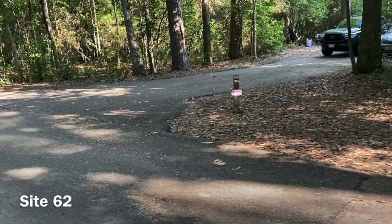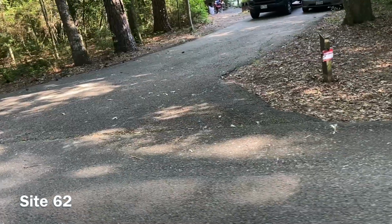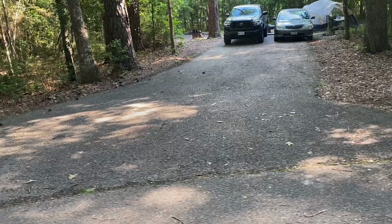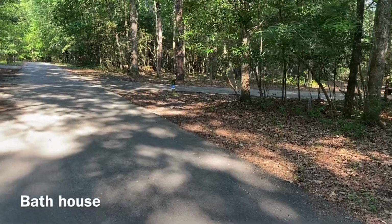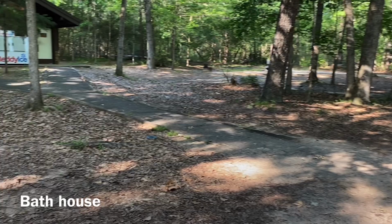Coming up on 62, also a back in site. Nice view of the lake. And as we come on around the loop, we have site number 63 here on the right, and we'll take a closer look in a moment. We're going to pan on around here to the left.